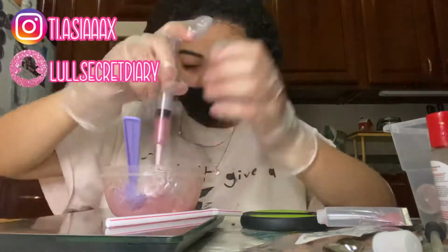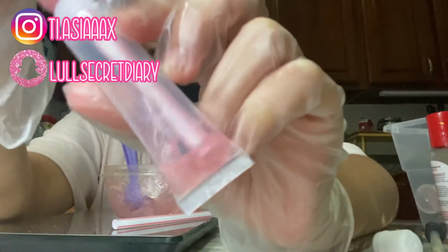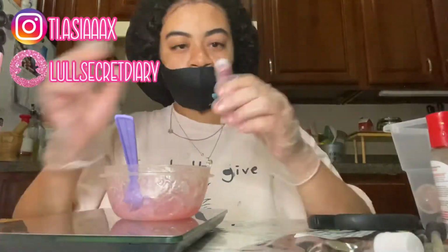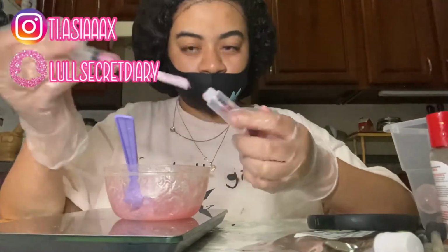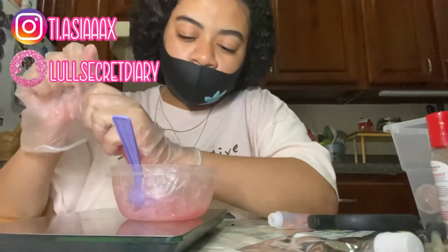But yeah, I'm just trying to stick the straw back in, but it keeps coming out with all the pressure. So you know, I'm just working with what I got. And I'm just tapping it, and then I added the rose petals. Now I'm adding in the lip gloss again. Y'all can see this.